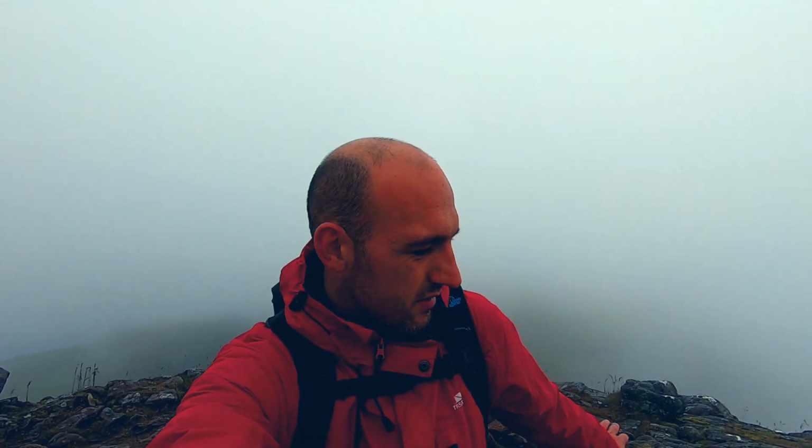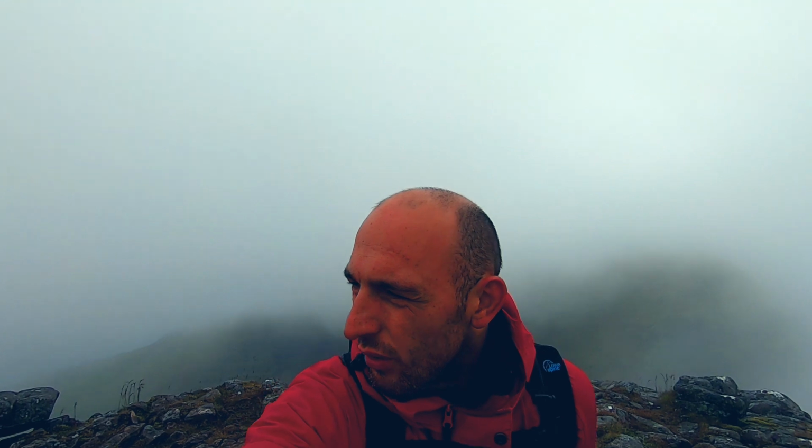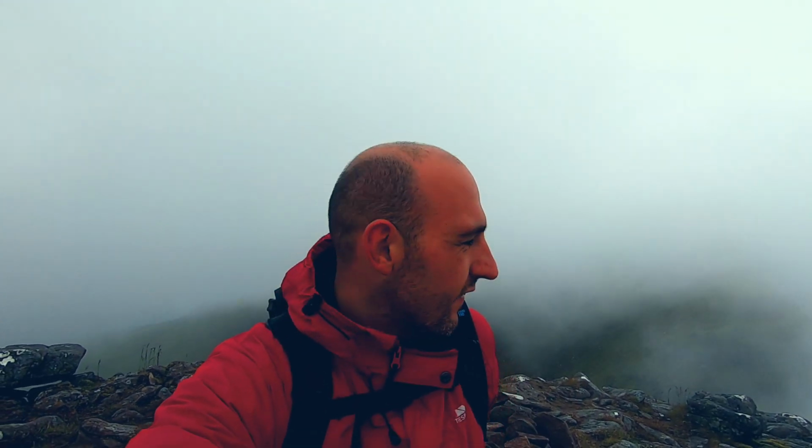Here I am, top of the third horn. The Munro is meant to be behind me, but as you can see, we're still quagged in. It's quite a good scramble, that, quite easy. A couple of big steps in the down climb sections, but apart from that, it's pretty easy going. Good fun.